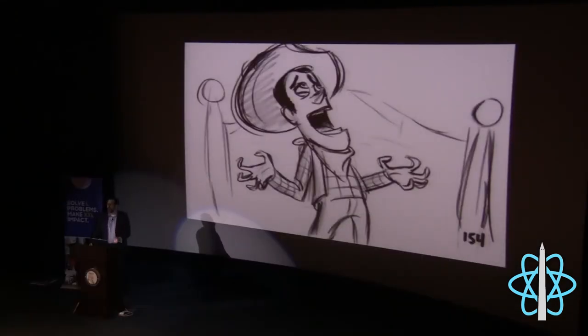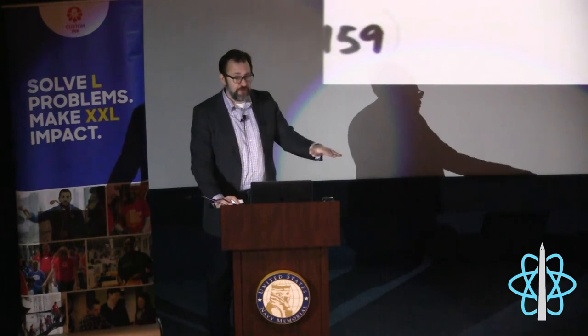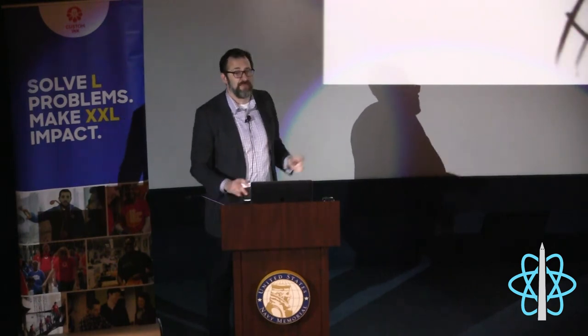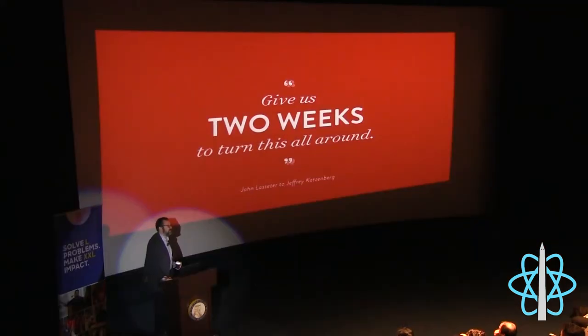They kept saying, make Woody harder. Woody needs to be more hip. Woody needs to be harder, more strong, more mean. And they kept following, to a fault, the suggestions of the Disney executives. And this is where they ended up. And Katzenberg says, we're done. This is not a movie. What happened? Your production is stopped. He was, in fact, ready to shut the entire movie down and chalk it off to an R&D experiment gone wrong. And Lasseter says, give me 2 weeks.